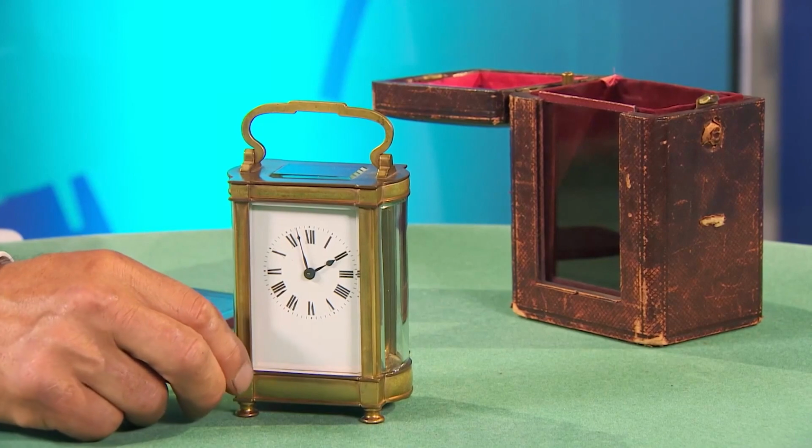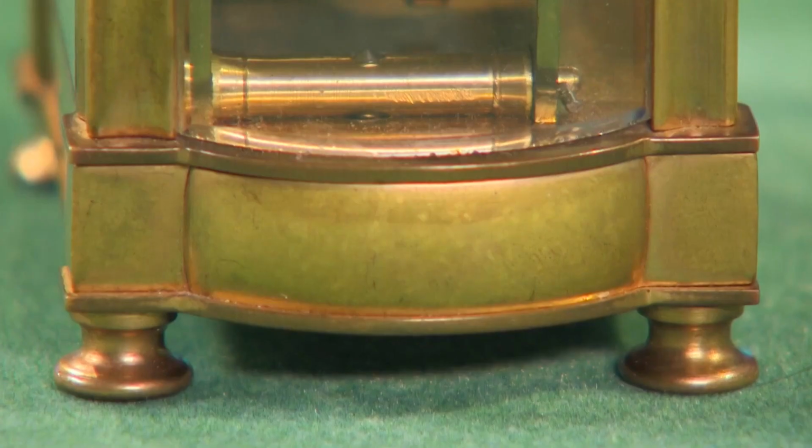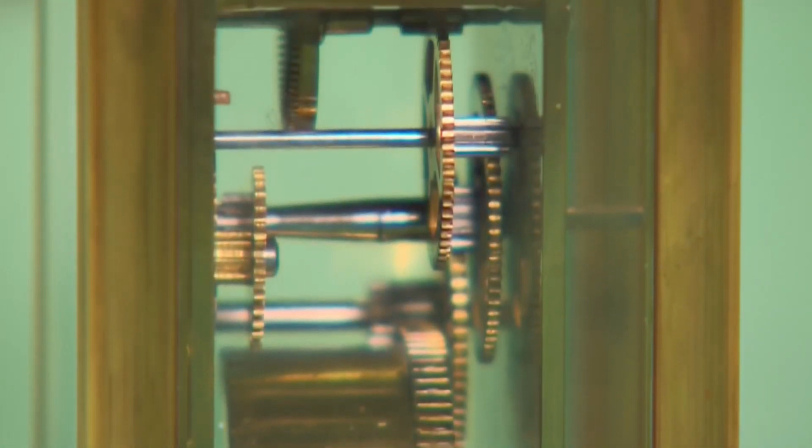Across the room, Leslie's brought in a carriage clock on behalf of her mum. But how much is she hoping for? Between 100 and 150. Hopefully 150. Tony Gearing can't wait to get a closer look. I am a little bit excited. It's in its box. I think I noticed that it's got curved brass, which is quite unusual, so hopefully it's a really good maker. Well, let's see if Leslie gets what she wants for her mum.